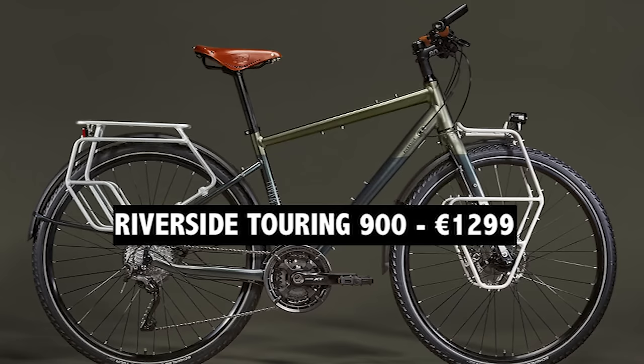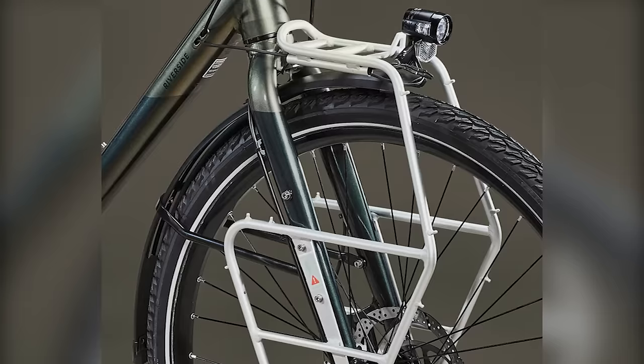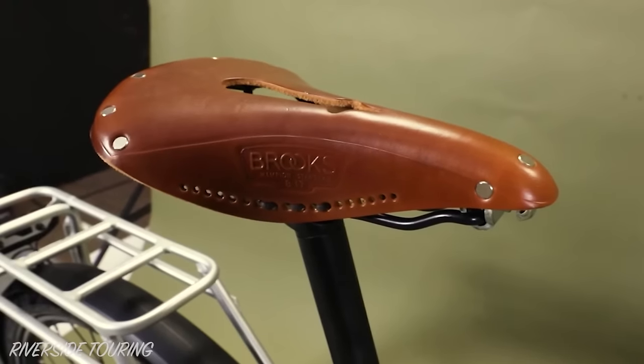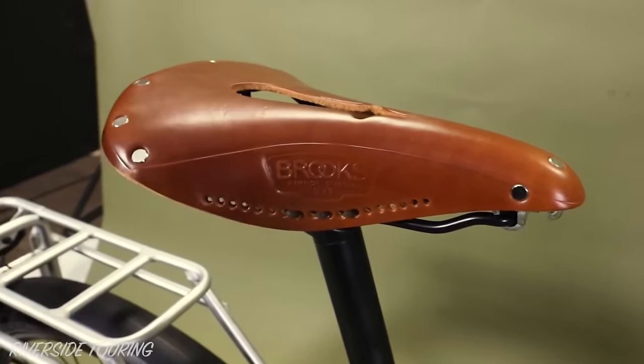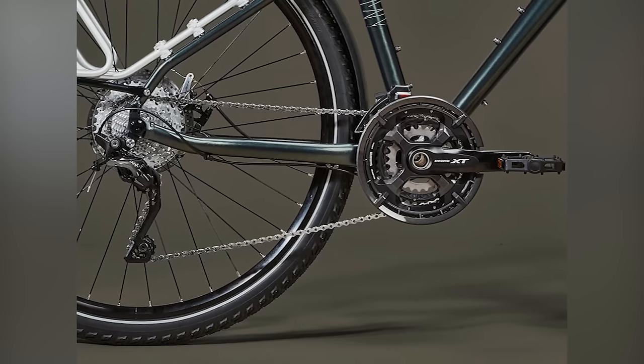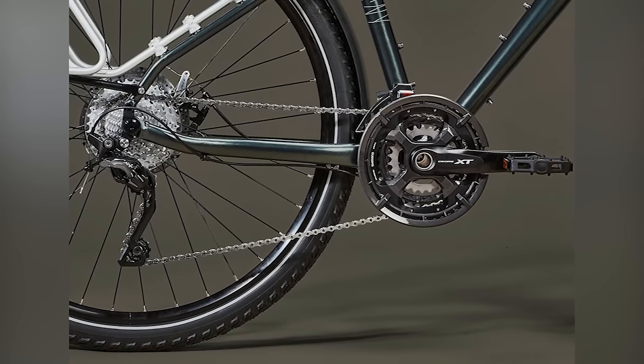Moving on to flat bar bikes, the Riverside Touring 900 made it onto this list thanks to its exceptional price point. This tourer is fully decked out, ready to go. It has racks, fenders, pedal-powered dynamo lights, an ever-popular Brooks B17 saddle, ultra-tough Schwalbe touring tyres, and a full Shimano XT group set, which is about as good as it gets.